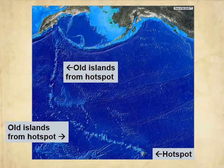So this is new Hawaii down here, right? And what's happening is that this place in the earth is very tectonically active, or there's just magma constantly spewing up from the earth here, okay?